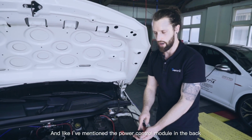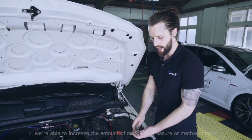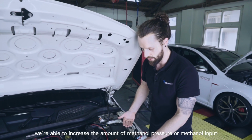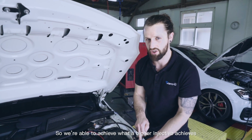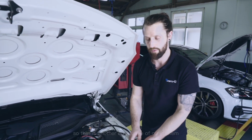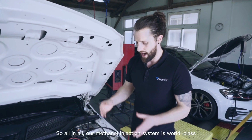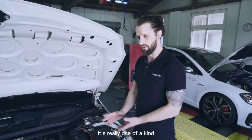And like I was mentioning before about the power control module in the back, using the power control module, we're able to increase the amount of methanol pressure or methanol input. So we're able to achieve what a bigger injector achieves, but with a smaller nozzle. So that's another advantage of our system. All in all, our methanol system is world class. It's really one of a kind.